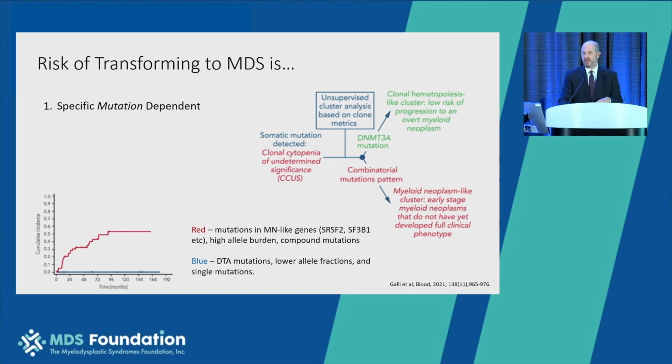But if patients had other, to quote Charlie Schiffer, MDS-type mutations, or they had combinations of mutations or high VAFs, they were more likely to develop myeloid neoplasms. And now we're looking at this as probably variant specific, which is terrifying.